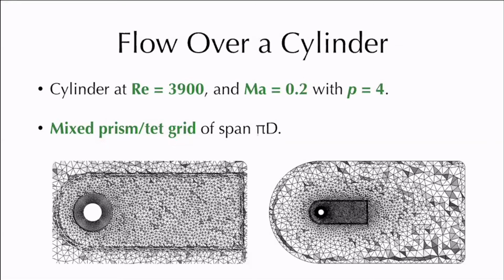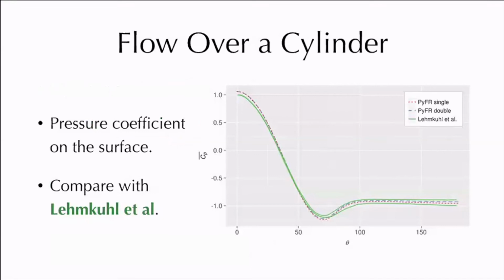Let's take a look at the results. So the first thing we're going to look at here is the pressure coefficient on the surface. Now, this particular case is a little bit quirky in some regards, as the cylinder itself has two distinct shedding modes. And so this is why you see, when I'm comparing with the LES results of Lehmkuhl, that we have two lines.